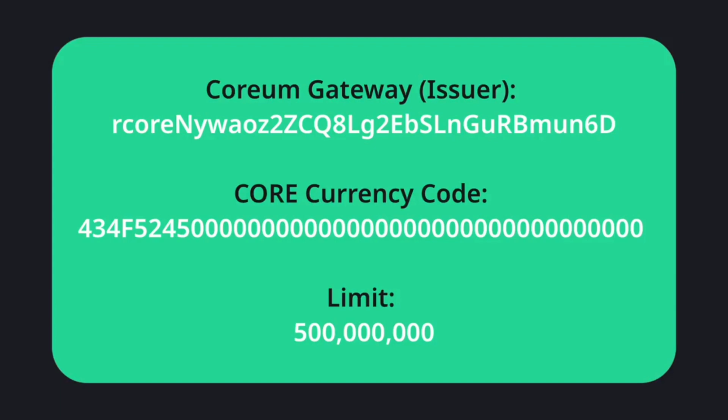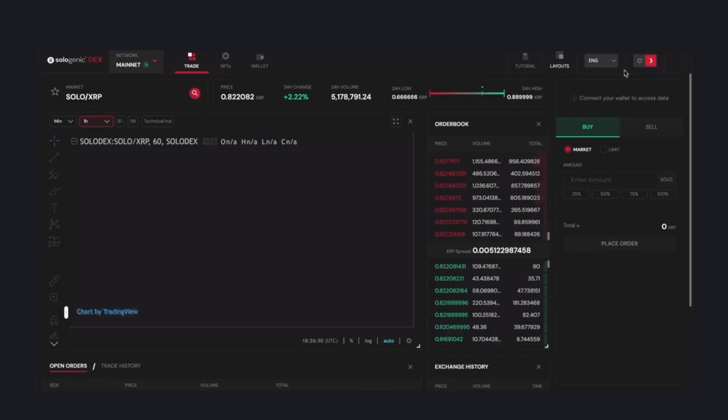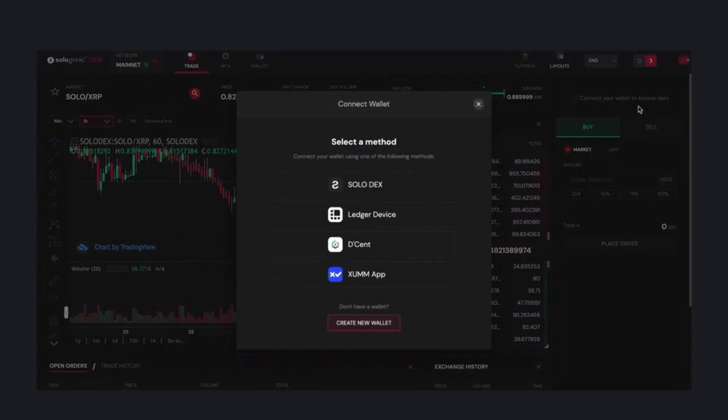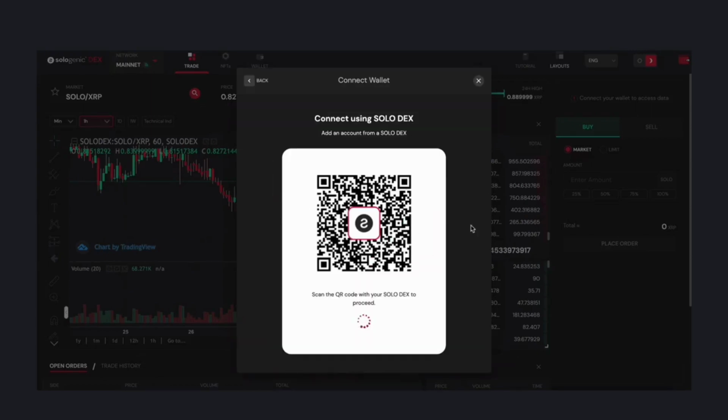The steps to establish a trust line are fairly simple. If you have a Solo wallet or you're using a Ledger device or Decent through the Solo DEX, here's the process. First, sign into the DEX by clicking on Access DEX. If you haven't yet, connect your wallet to the DEX by clicking on the wallet icon, Connect Wallet, and scanning the QR code with the Solo DEX mobile app.